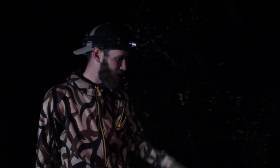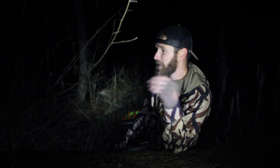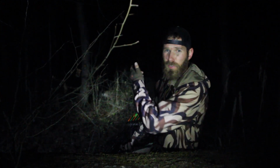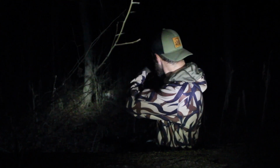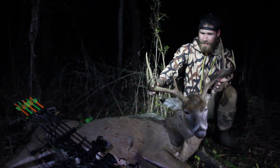be right there. Alright, so we just got up here, like I said, right up on this little shelf. I could see him run up there, got on blood right away. Jared looped around and he came back by us, and I told him, I said, you probably walked right by him, and he's laying right there, so we'll go check him out. Here he is.